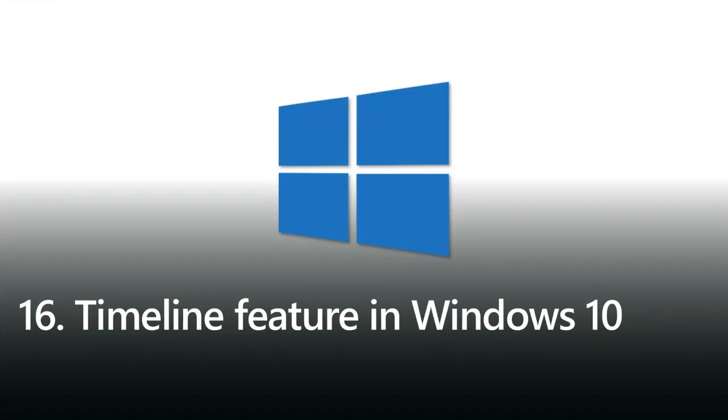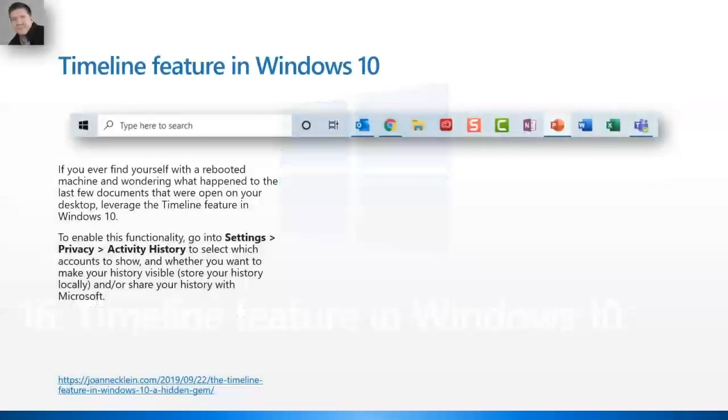The next tip that a lot of people aren't aware of, or they've not played with it, is the timeline feature in Windows 10. It's another thing that has just saved my butt. The machine does an automatic reboot or something, and I come back in the morning and find that it was rebooted. Or even if you've just been working on something and you think, crap, I was working on that yesterday. Where were those other files? What was that other thing that I was working on?